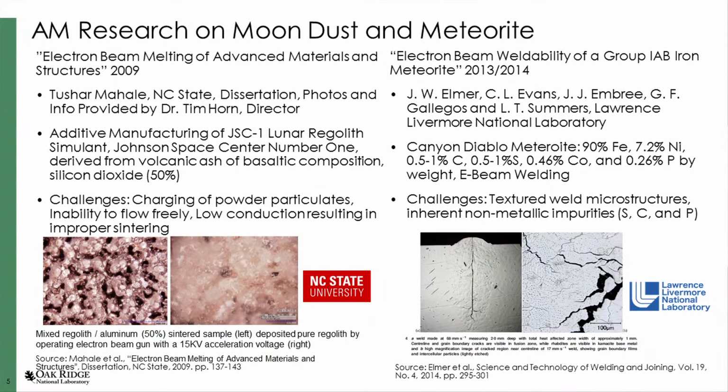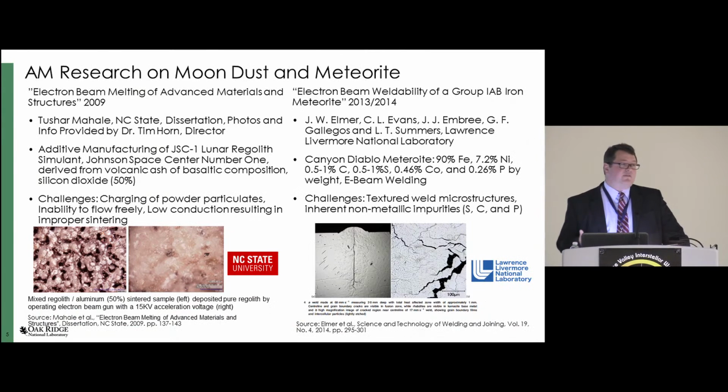One of the issues: electron beam has high interest because I can operate in vacuum, so there's inherent benefits as I look at how I do this in space. The issue, though, is as I use the electron beam to try to melt things, you're also ionizing. If you start using a particle-based approach, you ionize that bed if it can't be highly conductive. So some of the issues they ran into were charging of powder particles. One of the ways they got around that was ball milling aluminum around the regolith simulant. And by doing so, from 25 to 50%, they showed they could build up structures.